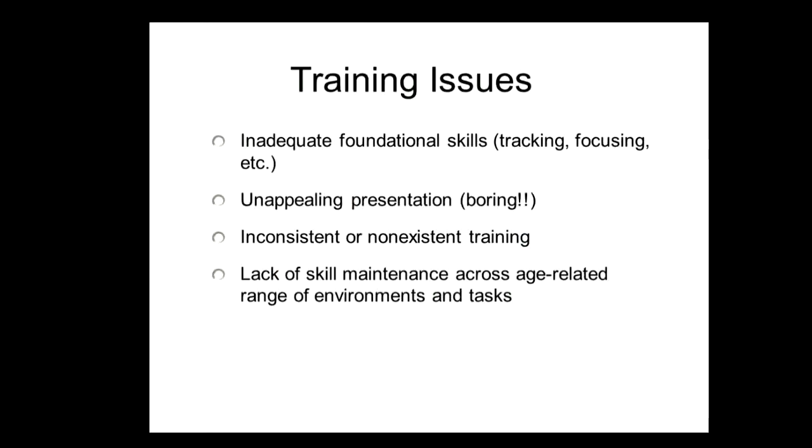We've been talking about the factors that lead to the rejection of optical devices. The last factor relates to the training issues. Often students are handed a device and shown how to focus and left to figure out the rest. There are many ways in which poor training can lead to rejection. There are 4 issues related to training that we've identified. The first is inadequate training on the skills needed to effectively use a device. The resources listed at the beginning of this presentation will help you with those skill sets.